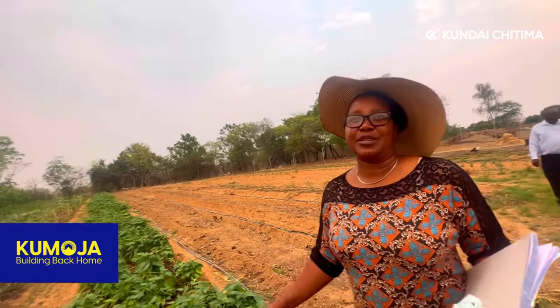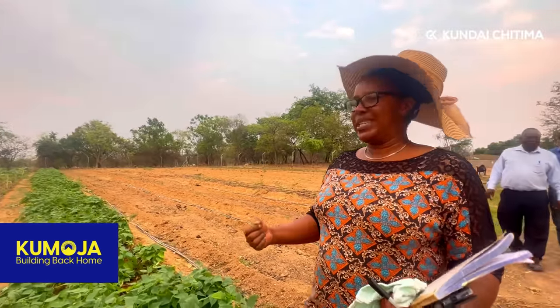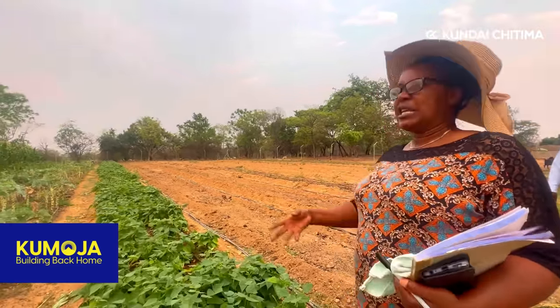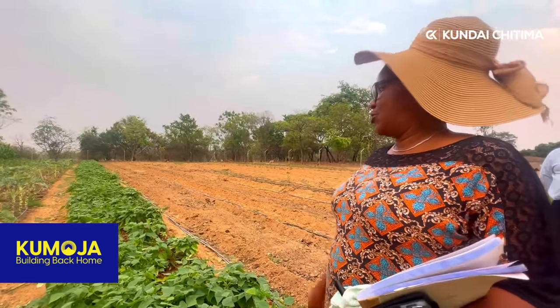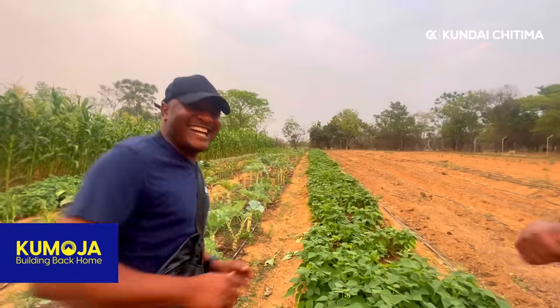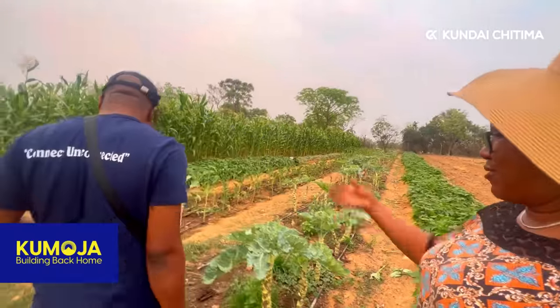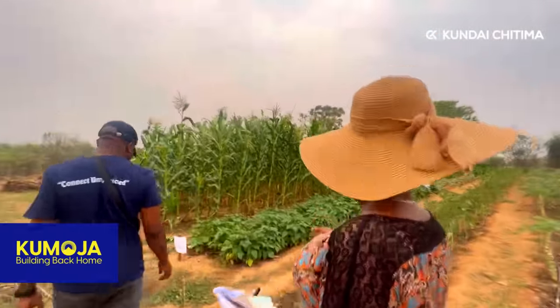So I needed to regenerate my soil. Remember I told you about regeneration. Sometimes it's not about wanting to yield something. It's about saying, I've been putting in manure, I've been putting in jacaranda. Let me put in something that will give nitrogen into the soil. Like beans. It's a leguminous plant. Yes. Then these beans are sugar beans.